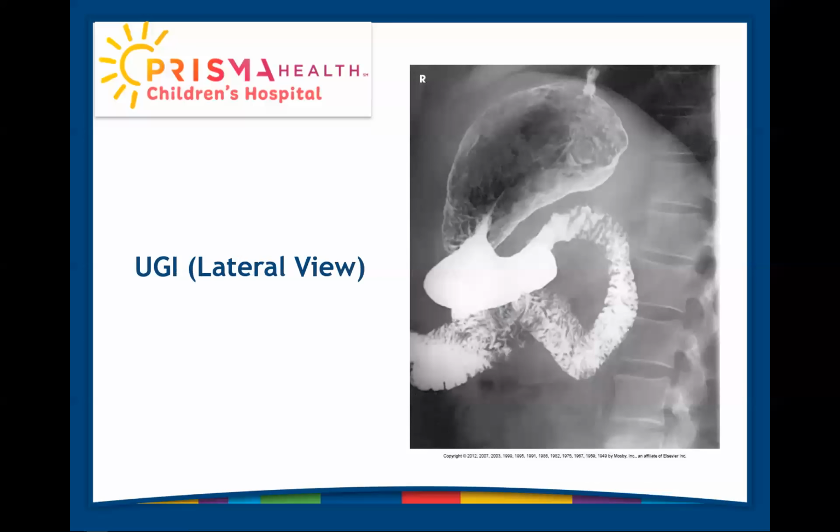This is your lateral view. How do you know it's a lateral view? Because you see the spine right here, okay? So your spine is on the right of the picture, not straight up and down. So you see the duodenum going retroperitoneally here. So this is a normal upper GI.